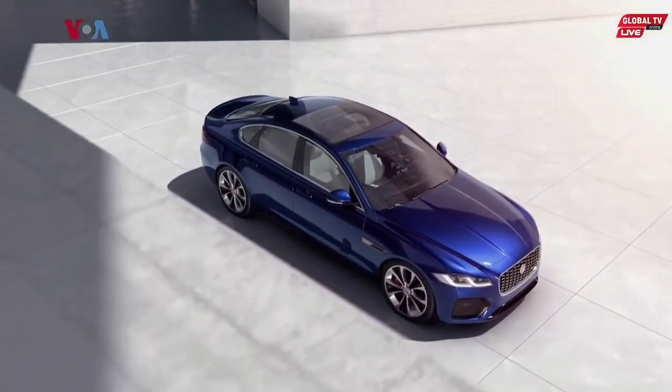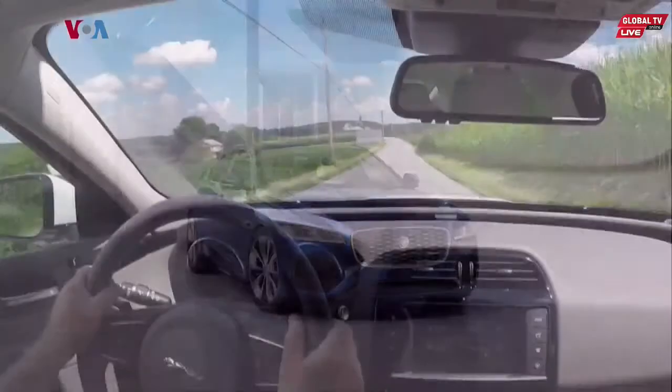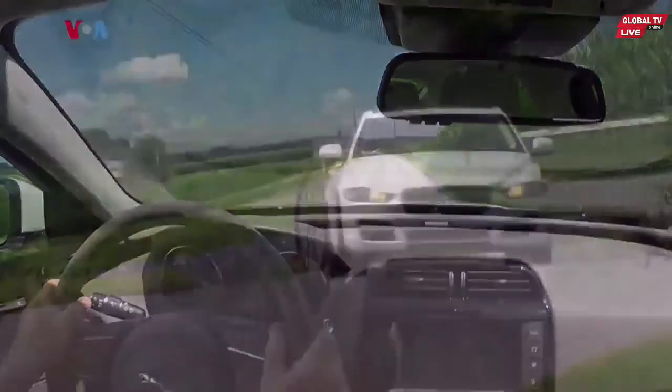Jaguar has refreshed their XF sedan for those buyers who are still steering clear of SUVs. The compact XE will remain on sale in Europe and China. And that does it for this week's Motor News.